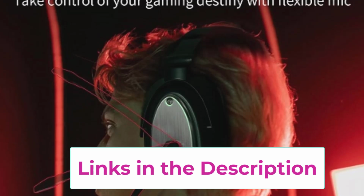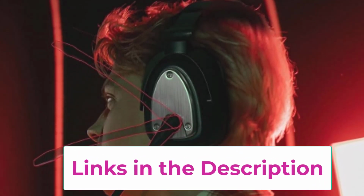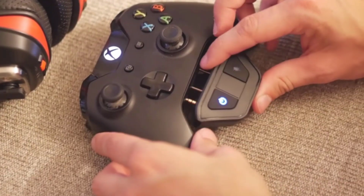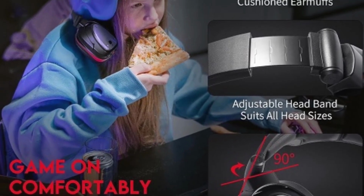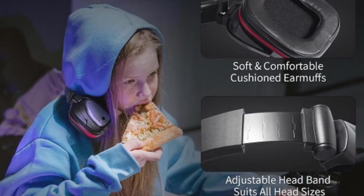The deep bass enhances the gaming experience by providing rich, resonant sound effects, while the rotating ear cups offer flexibility and comfort during long gaming sessions. Wireless connectivity allows freedom of movement without compromising audio quality, ensuring a lag-free experience. Compatible with Xbox One, Xbox Series X, and Xbox Series S, it supports seamless integration with Microsoft's gaming consoles.